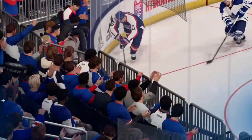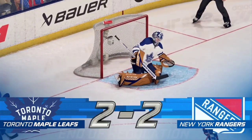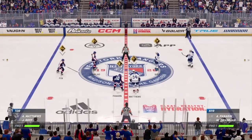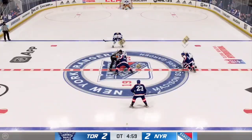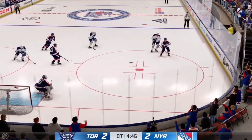And there's the horn. 60 minutes solves absolutely nothing. Let's go to the period where heroes are made. Overtime looms here on EA Sports. Who'll be the hero? Will there be a zero? Overtime set to go. Will we get a winner here in overtime as we are underway?